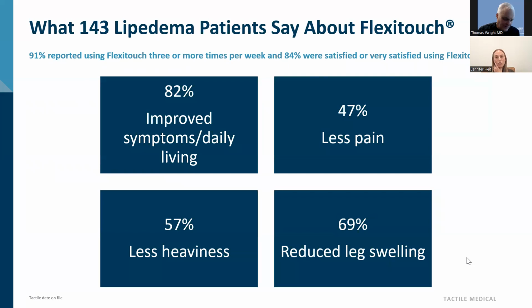I will just talk about this, and then Dr. Wright, I would be curious to hear you talk about some of the studies that you have done. This is some feedback that we've had from patients with lipedema and their experiences with the FlexiTouch. Many of these patients, 82%, had improved symptoms, less pain. That's a really big thing I saw in my practice, with hands-on manual lymph drainage and seeing patients use pneumatic compression. Even that first time, a lot of patients felt relief. Your legs are going to feel a little bit less heavy, so you'll feel more mobile, and you can see 57% had less heaviness and reduced leg swelling.